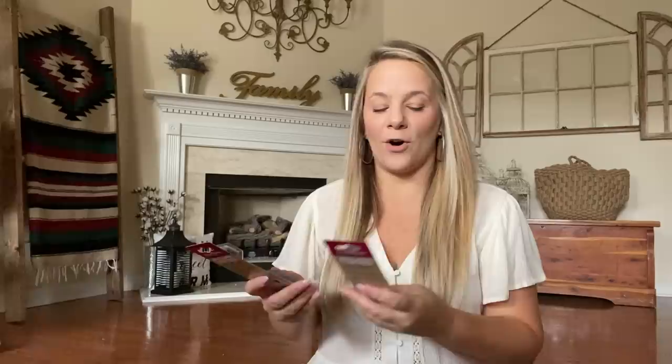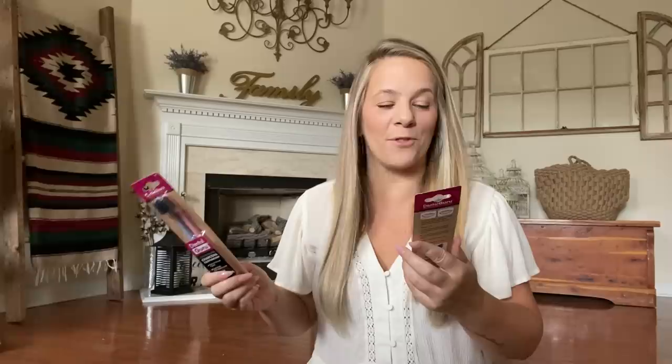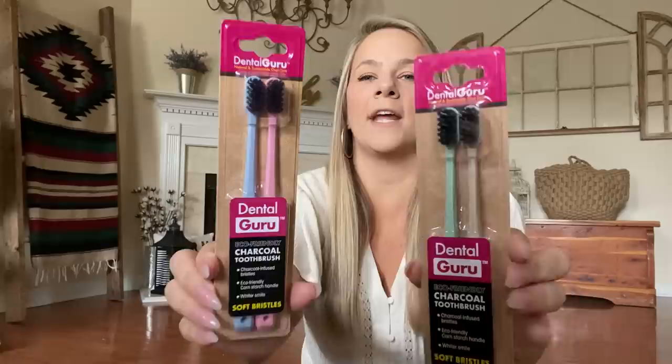Y'all, remember I hauled the Dental Guru charcoal floss picks? Well, I found the toothbrushes, and these are charcoal toothbrushes. You remember I got so excited about the little gift set for the men? This is Dental Guru eco-friendly charcoal toothbrush, soft bristles, and they have different colors.